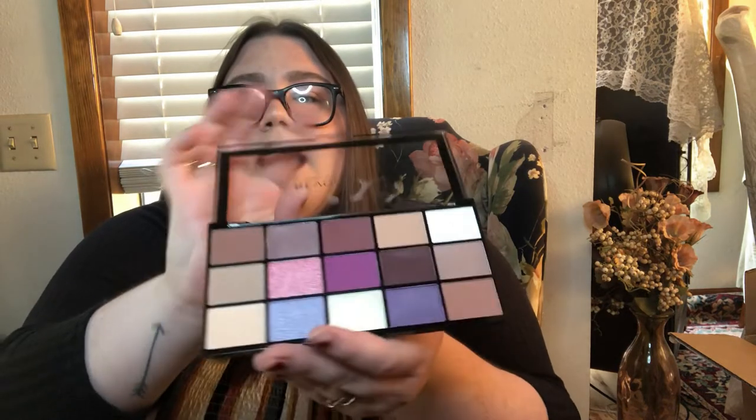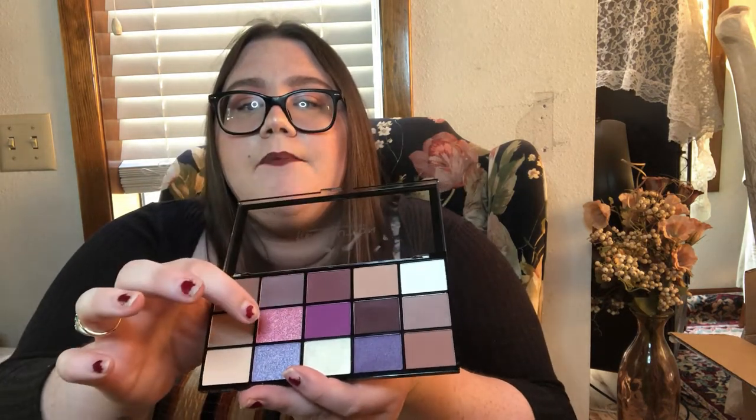Look at that purple right there and the pink and that one. I'm gonna swatch this one. Let's swatch on this hand. A little chalky, but still so beautiful, so buttery. I can't wait to use this. This is gonna be so exciting. Oh my gosh, I can't wait.